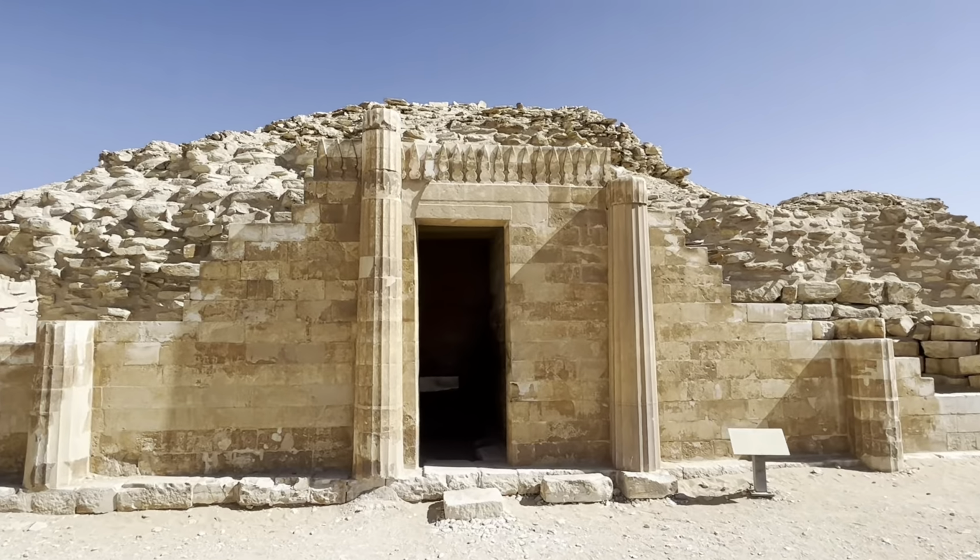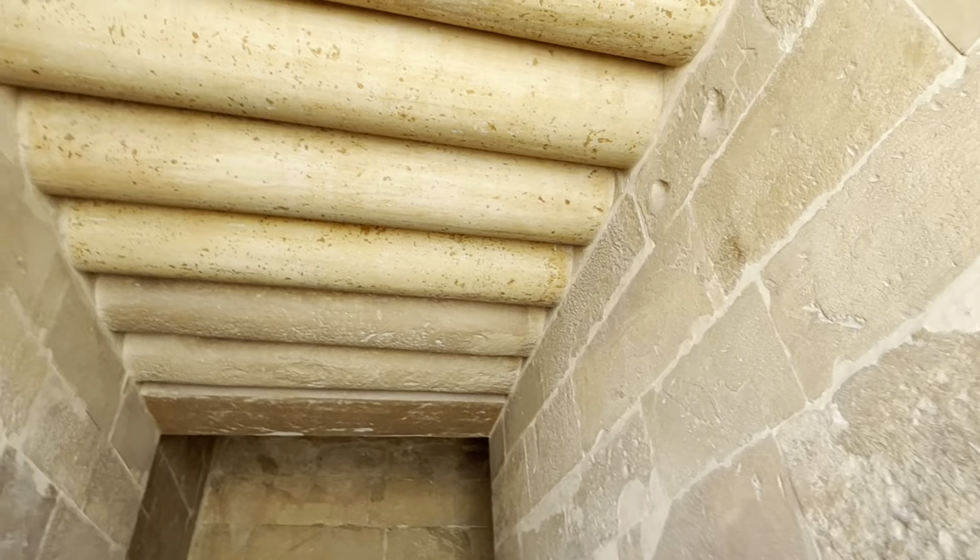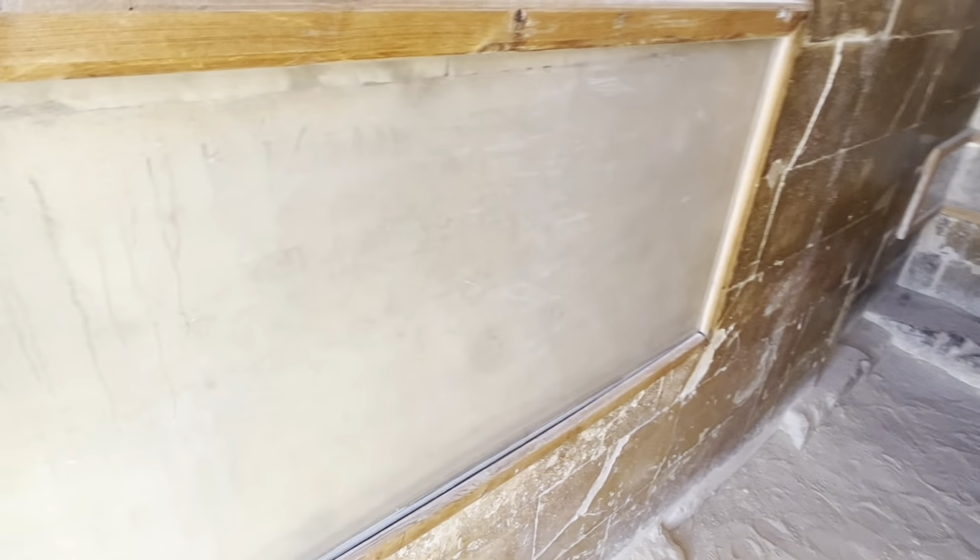Here's the same. Look here, how it's very smooth. Look up, you can see the beautiful ceiling, how it's perfect. If you look here, we can see some graffiti.